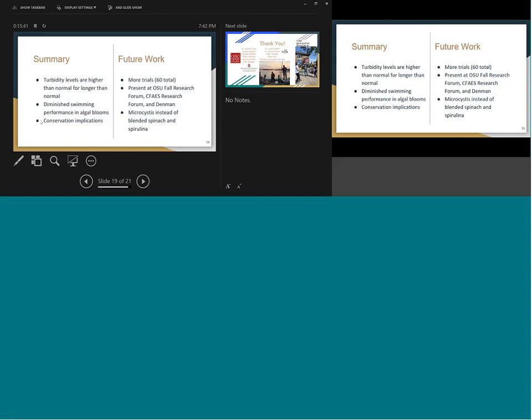And then finally, a direction we may go in the future would be, instead of using the spinach and spirulina combination, we may use microcystis and grow the microcystis, which could provide a different treatment, as the toxicity may have different effects on the fish. So that might be a direction that we go in the future. But for now, I don't want to wear rubber gloves and deal with toxic water, so we're not doing that.